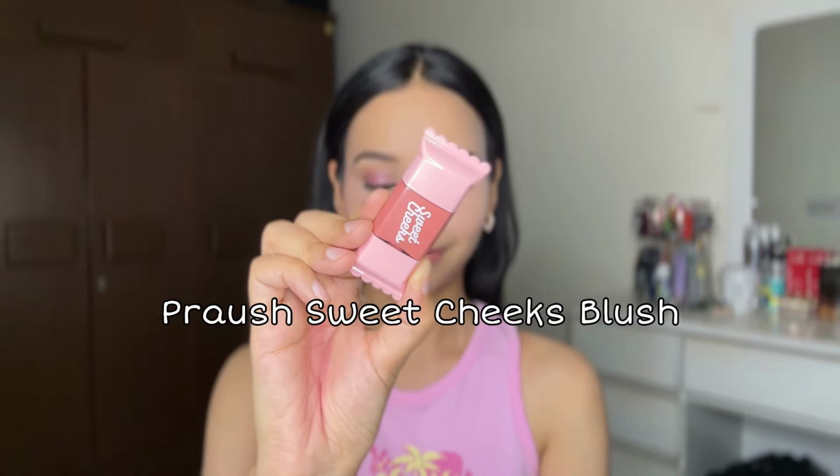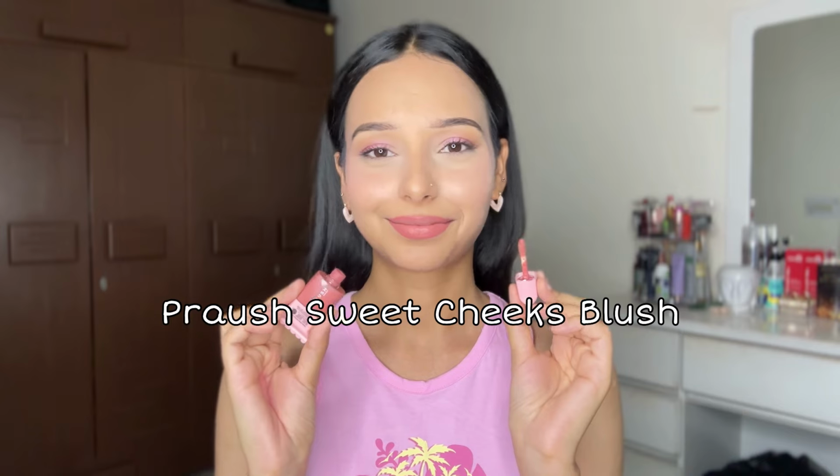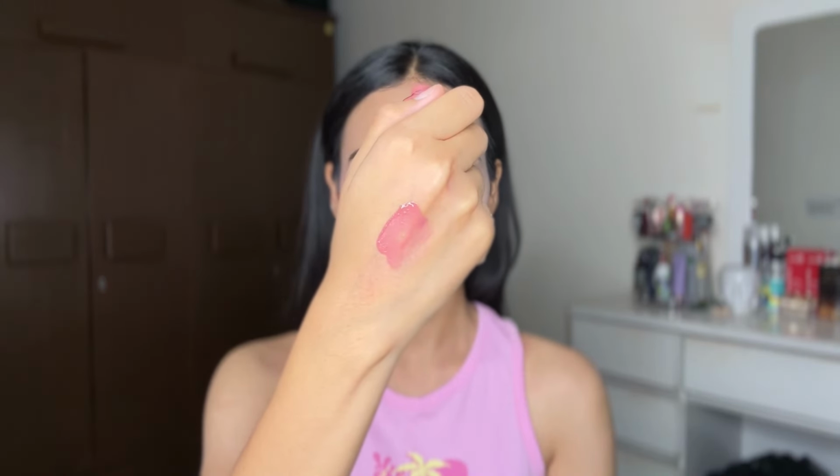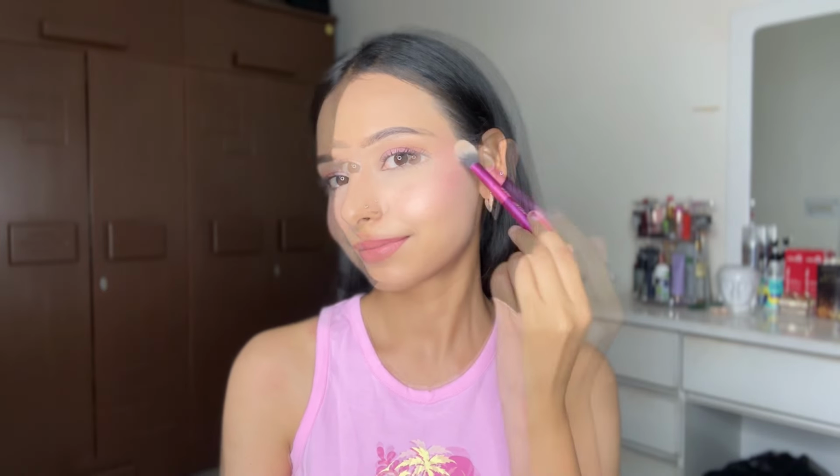Next is Praush's Candy looking blush. I love the fruity fragrance it has. The consistency of this blush is neither too thick nor too watery, but perfect to easily blend it. It is more of a glazy, a very shiny blush, but without any glitter particles.